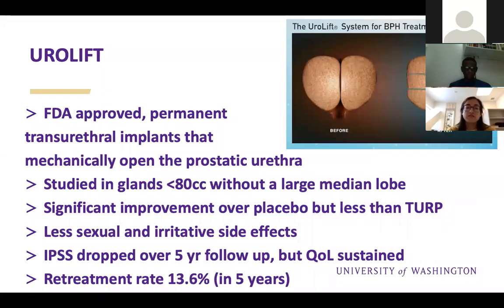So UroLift was the first in-office procedure marketed for BPH treatment. It is FDA approved and part of the AUA guidelines in the United States for BPH treatment. It is not marketed as a replacement for TURP. It's marketed more as an intermediary between medical treatment and surgical treatment. And essentially it works by placing implants into the prostate through a special cystoscopic device, where one end of the implant gets anchored between the prostatic capsule and the other end is anchored to the lumen, and it's almost like pulling curtains apart. So it doesn't remove any prostate tissue, but it just mechanically opens the prostatic urethra.